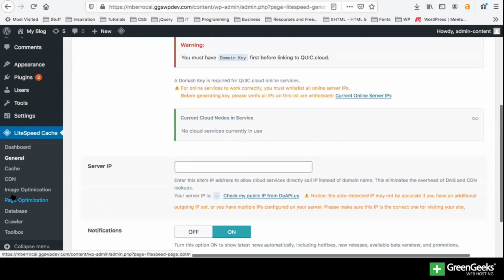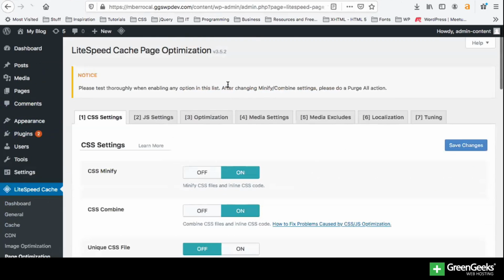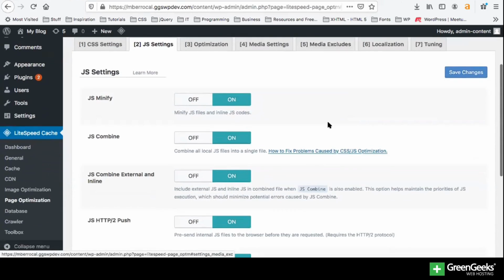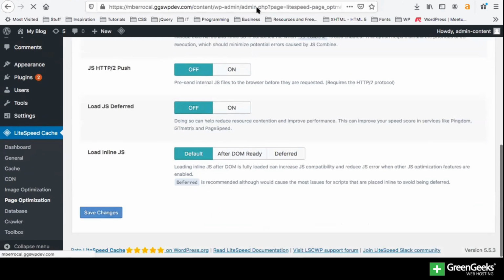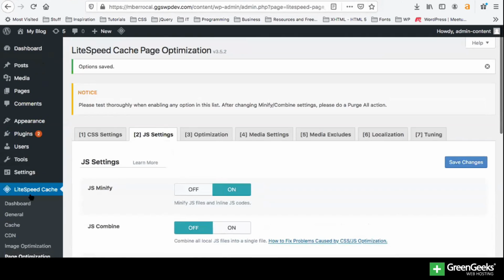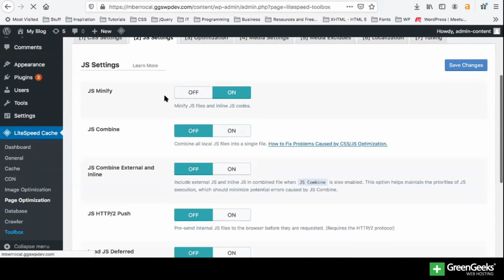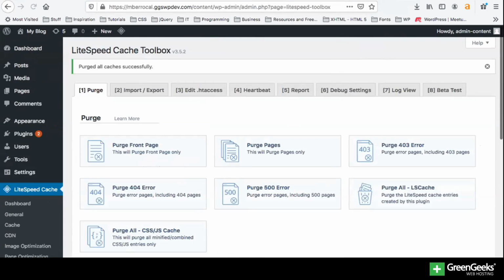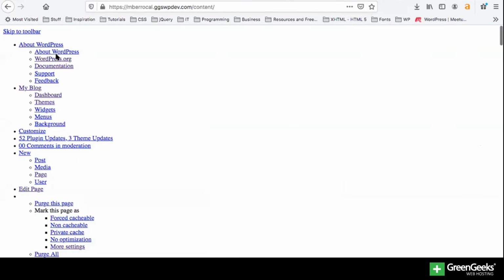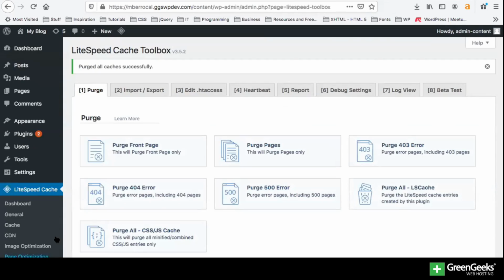It's going to be our JS. Let me see, JS settings. I want to combine off, and off, and off. Let's do that. And now let's go to toolbox and let's purge everything. Okay, and now reload. And it's still not working.